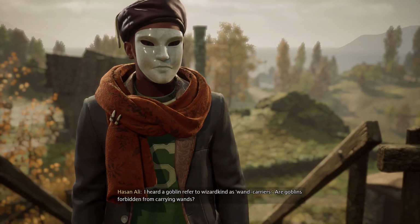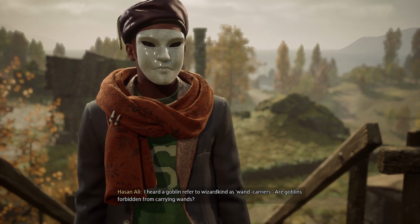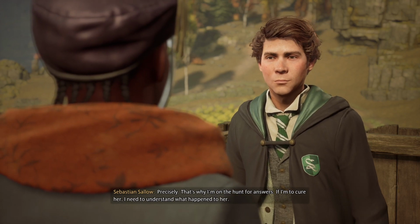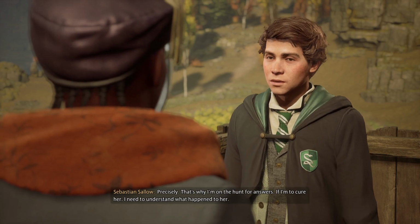I heard a goblin refer to wizard kind as wand carriers. Are goblins forbidden from carrying wands? Precisely. That's why I'm on the hunt for answers. If I'm to cure her, I need to understand what happened to her.